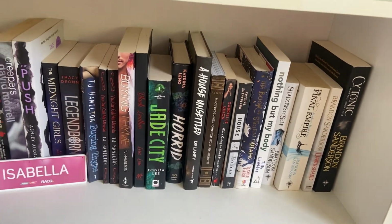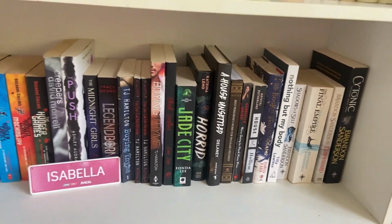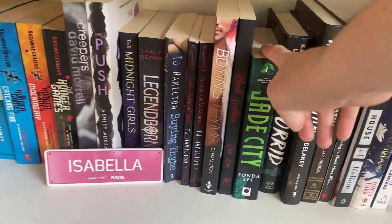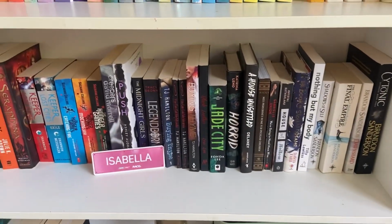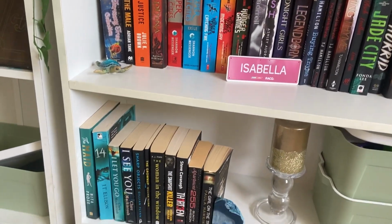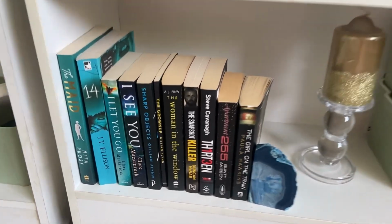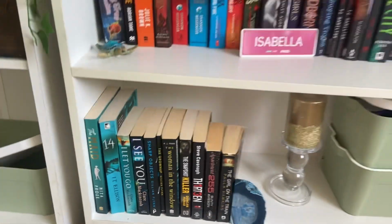I do kind of like how they're all different heights. I know some people don't like that, but I kind of do personally. But yes, there's not much theme. Like I've got my Hunger Games, Jade City, which is one of the books I'm probably gonna unhaul because I did not love that book. But yes. Moving down, I just have a few other little random books. These are all thrillers, so that's kind of cool. I got like a little thriller section, minus this. This is based, like this is a true crime type of book.